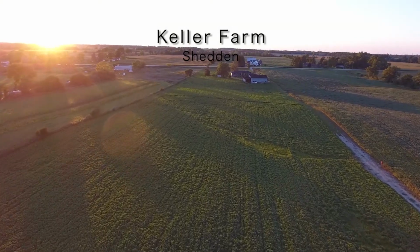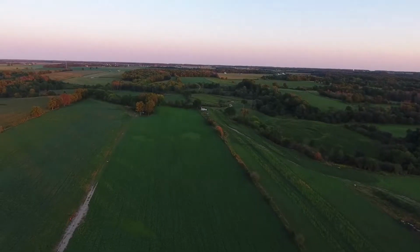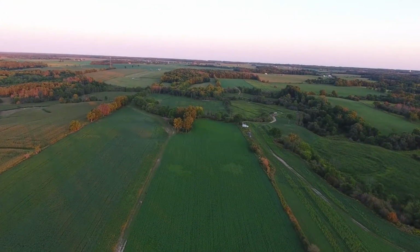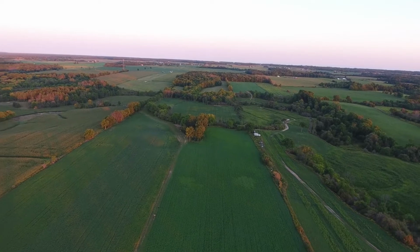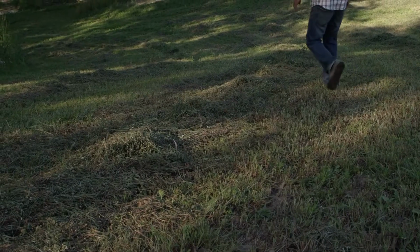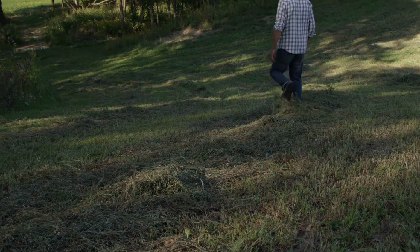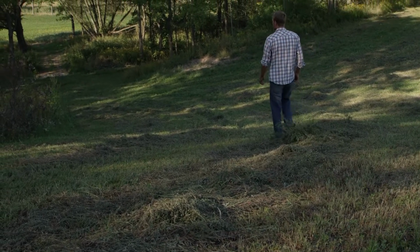A healthy ecosystem, you have to take care of everything, not just the plants, but also the animals and the insects and the bugs, that they all work together. You can't just spoon feed one thing without taking care of everything. It's a good balance. So we grow a bit of a native grass mix for our dry cow hay, as well as, depending on the year, corn, beans, wheat, and usually a bit of alfalfa hay crop as well.